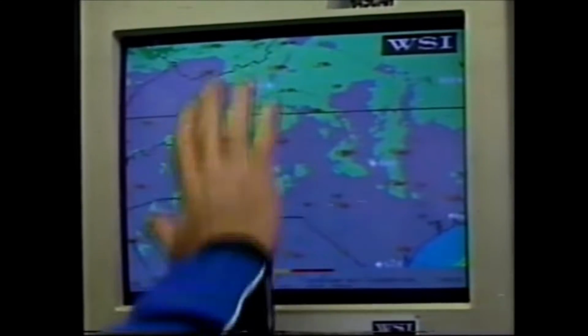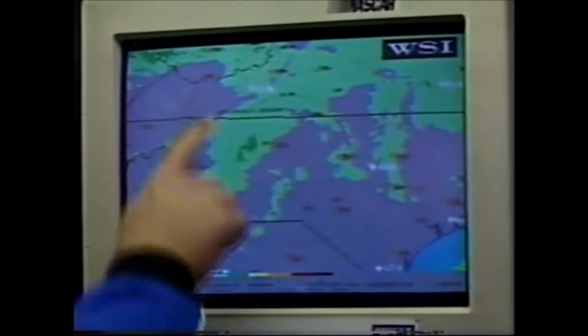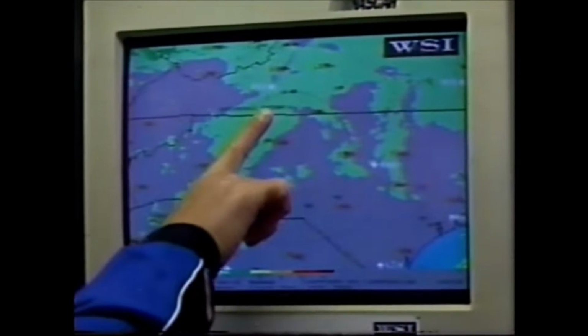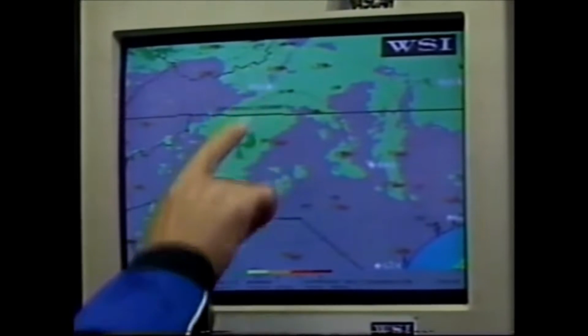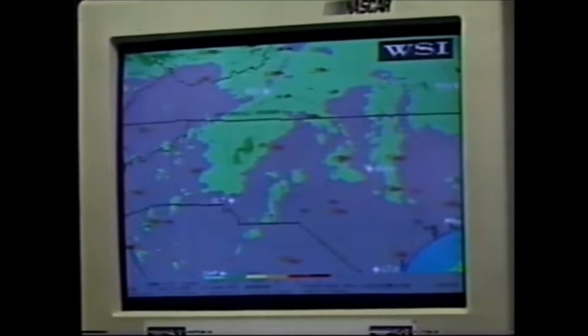Now this morning, this rain has been all around us, and it's been tracking this way. That's why we were able to get the race going. But this last bunch has seemingly been pushed toward the southeast. And that could spell bad news for us. We might have some light rain here for a little while.